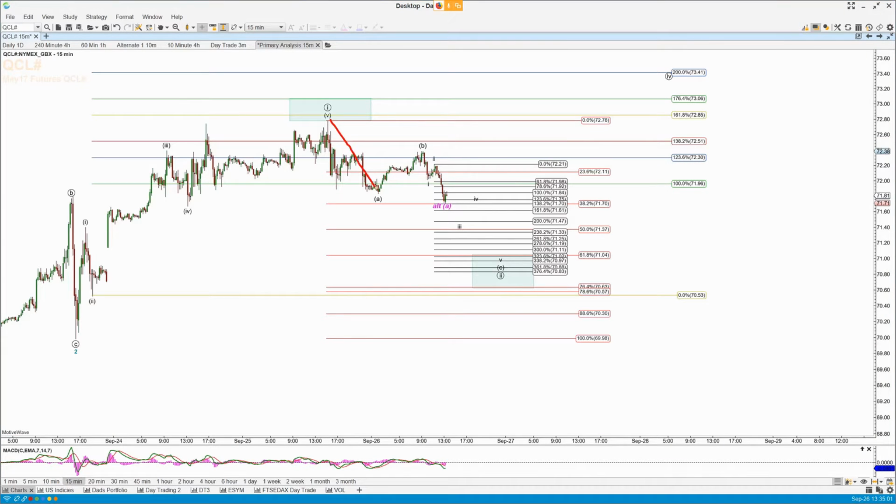And within that correction, we've either got an A, B, and we're going to get an extended C wave straight down to this 71 to 7063 area. At the moment, though, that last low we've seen this morning hit the 38.2 retrace of the related wave 1 up, and also we have an A to C relationship at the 138.2. All of this can be for the A wave, and we're going to get a B back and then get the C down this morning.